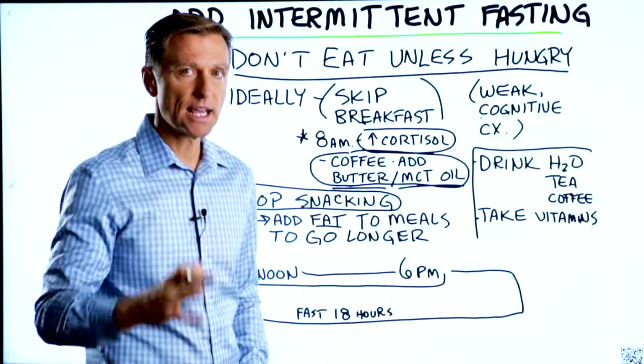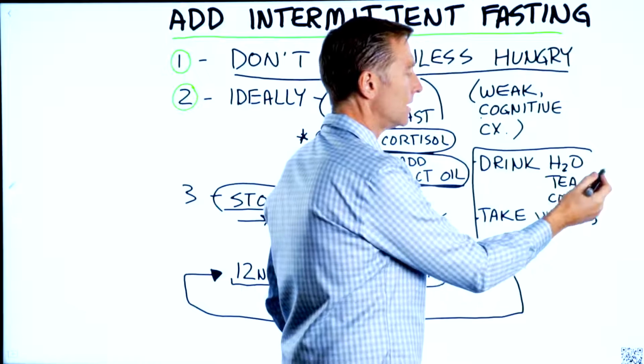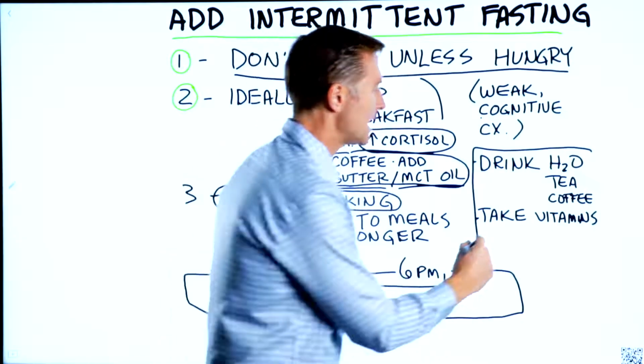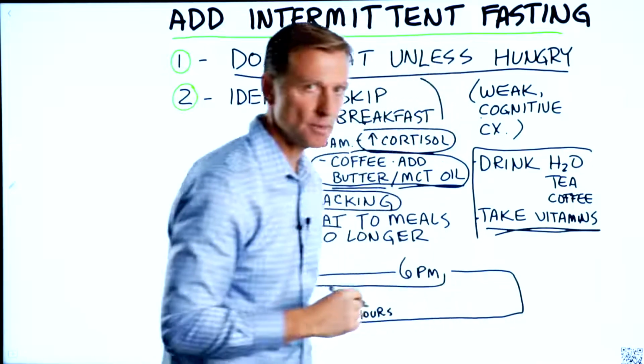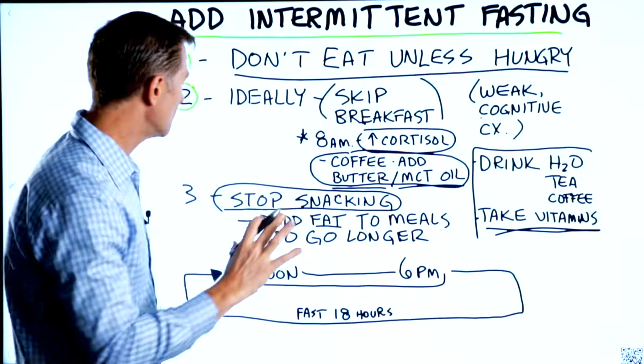There's a lot of details to fill in the blank, but typically you can drink water, tea, coffee, anything without sugar. You can take your vitamins. It's not going to be a problem. And again, there's a lot of details that I'm not covering, but I'm just giving you the basics.